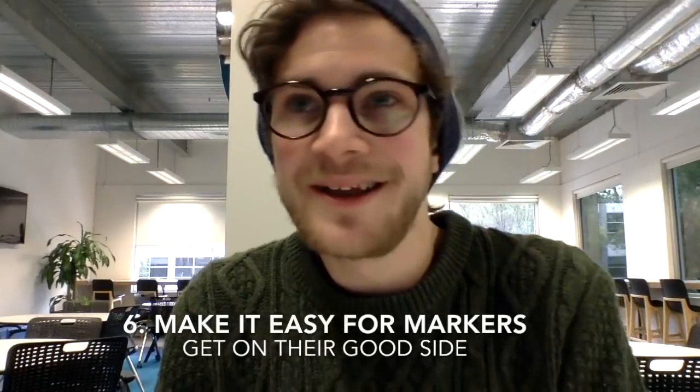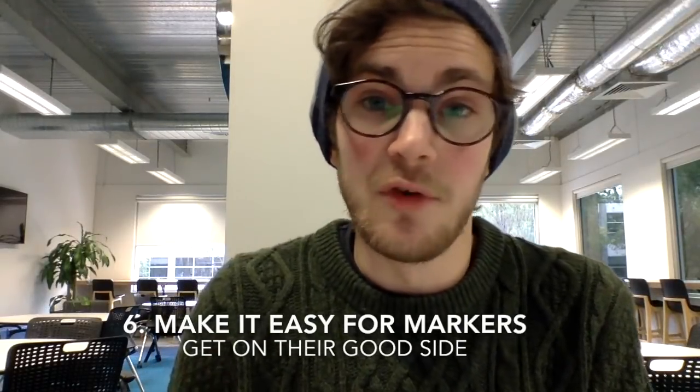Cool. Tip number 6, try to make it easy for assessors to give you marks. There are some really minor, easy things you can do here that I think are a good idea. For example, if I was ever defining something, I'd underline what I was defining. If it was a really long response, I'd underline the major or most important parts. Try to lay it out nicely on the page, have paragraphs if necessary.